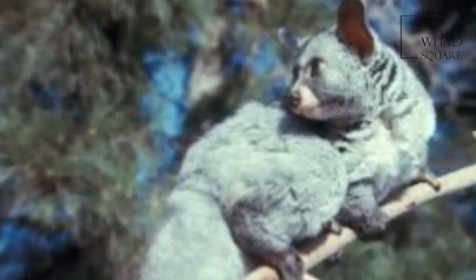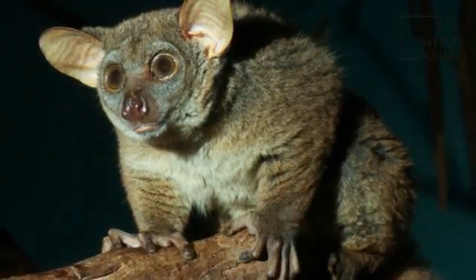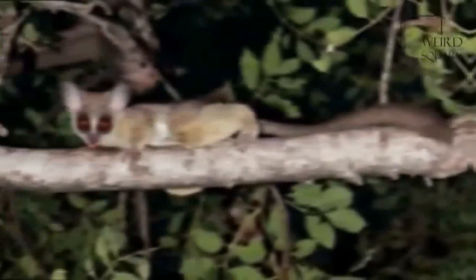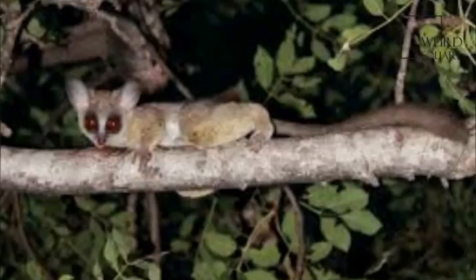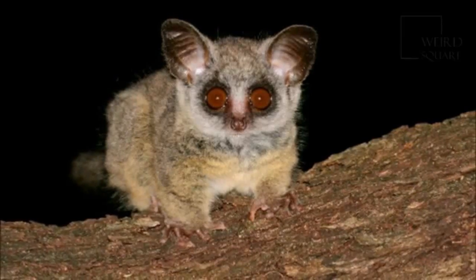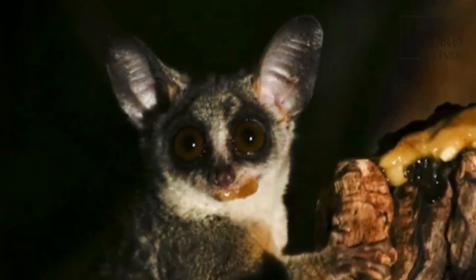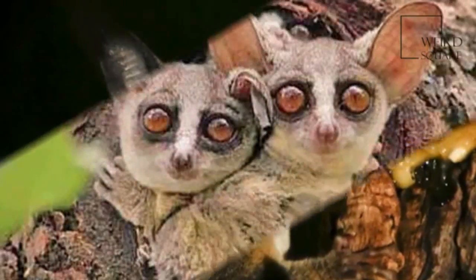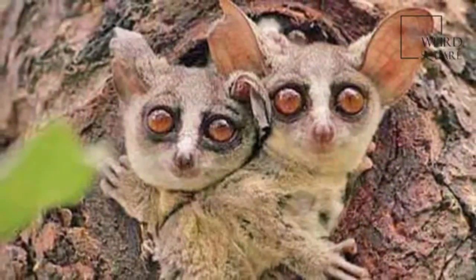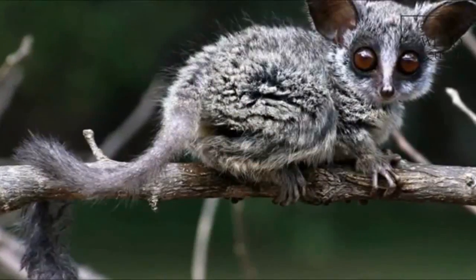This is the Galago moholi. It feeds on insects and the gum of certain trees, especially the acacia species. This is the lesser bush baby with the big eyes. This animal has eyes that are bigger than the eye caps themselves, so they actually protrude outside, and it has big ears.